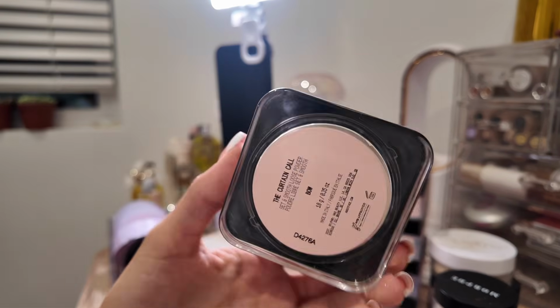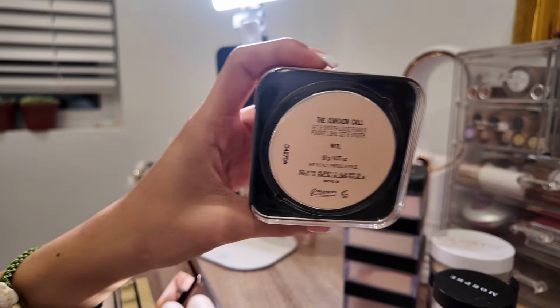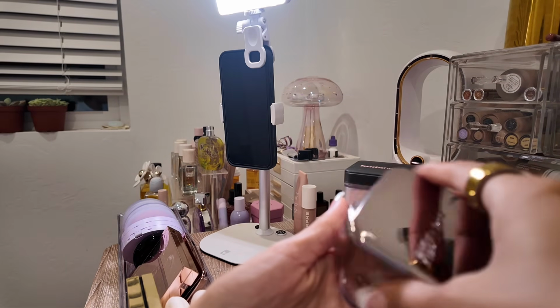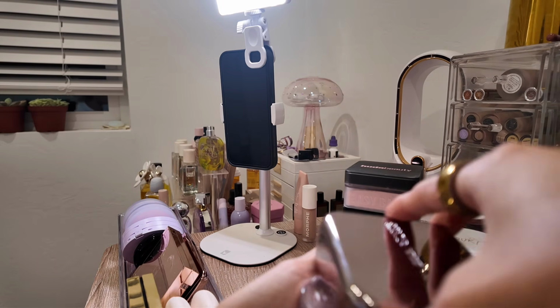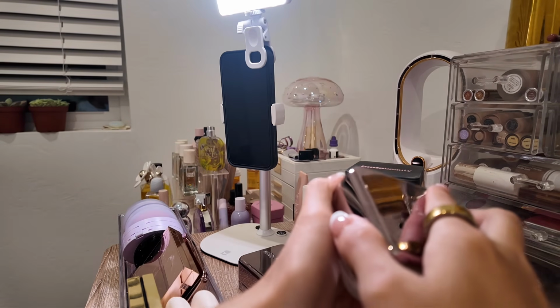I actually really like this formula. I have the shades Bow, Finale. I also have the shade Veil. I obviously don't need all three, so I'm going to see which one I've used. Okay, I've definitely used the pink powder, so I'll keep the pink powder. I don't think I need Veil. I think Veil is the only shade that I have not used.